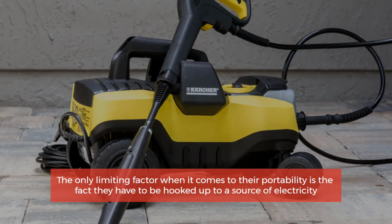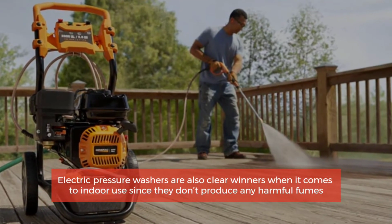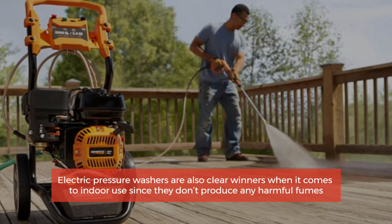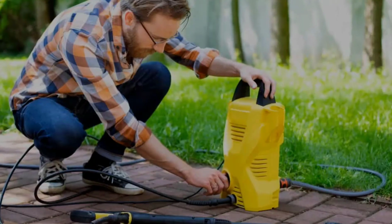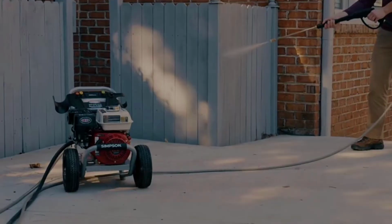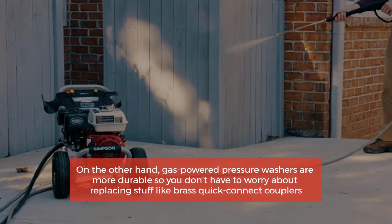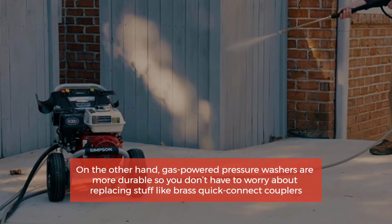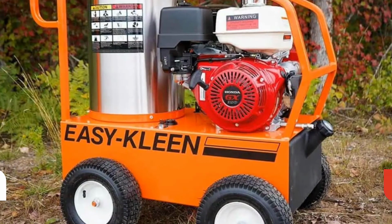The only limiting factor when it comes to their portability is the fact they have to be hooked up to a source of electricity. Electric pressure washers are also clear winners when it comes to indoor use, since they don't produce any harmful fumes. They're also much quieter. On the other hand, gas-powered pressure washers are more durable, so you don't have to worry about replacing stuff like brass quick-connect couplers.